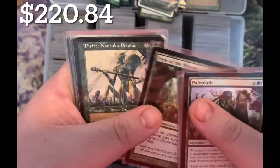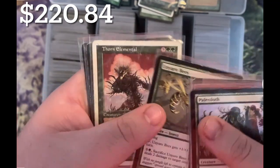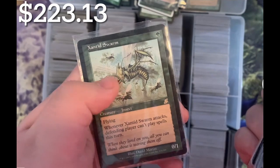Eyes of the Wisent. Thrids. And Yavimaya Bees. Thorn Elemental. Elvish Soul Tiller. Xantid Swarm.